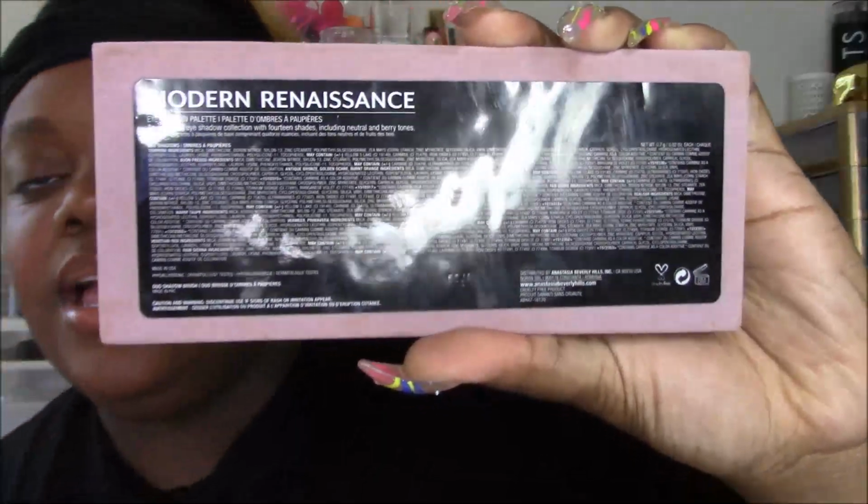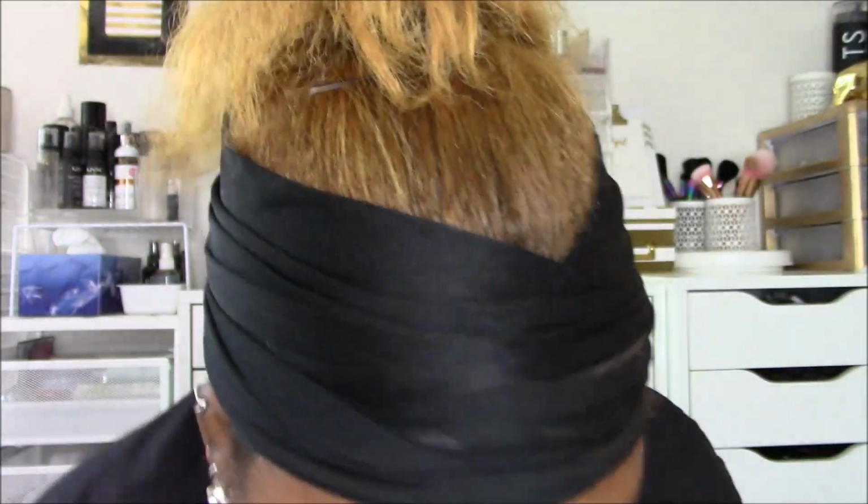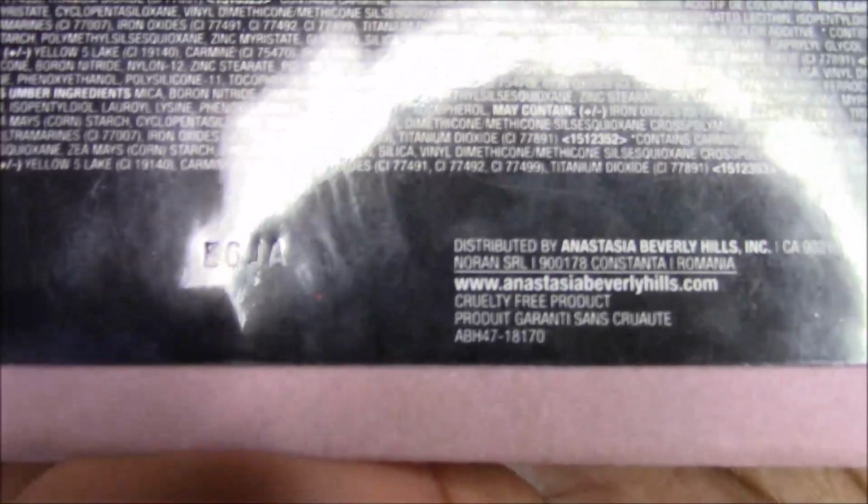This one's really interesting. The back looks identical except for one thing. So here's the real one. I looked over the back, and here's the fake one. They look identical except for one thing. I guess this is the serial number, E6JA, or the batch number or whatever. Do you see that kind of etched or embossed, like pressed into the paper? That's the real one. The fake one has it printed in white. I think that's the biggest difference, just at first glance looking at them. But the back is completely identical.